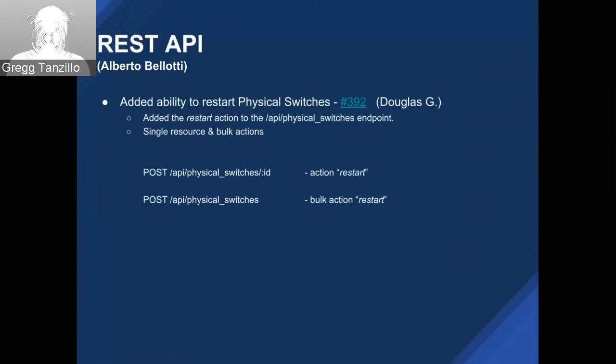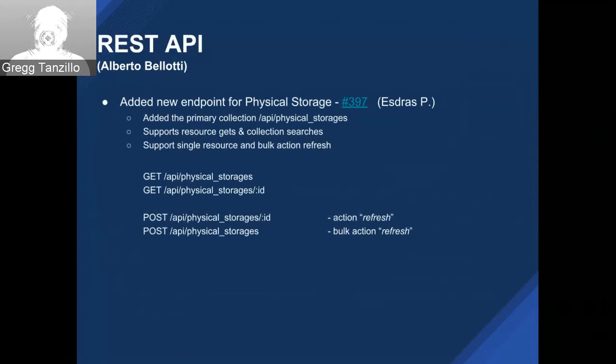Another new endpoint by Esdras. Added primary collection for physical storages, and like the other one, you can do gets and collection searches as well as single and bulk refresh actions on that one as well.